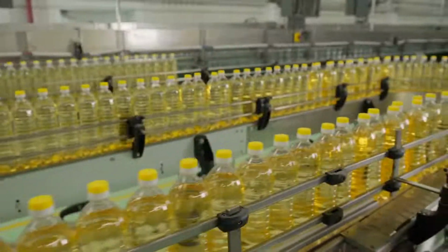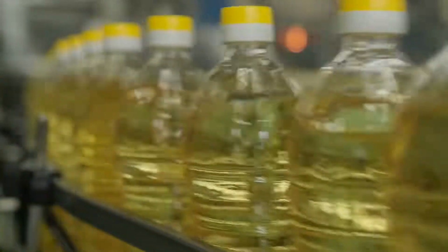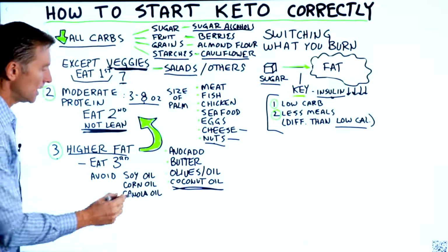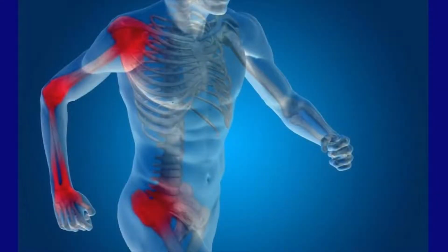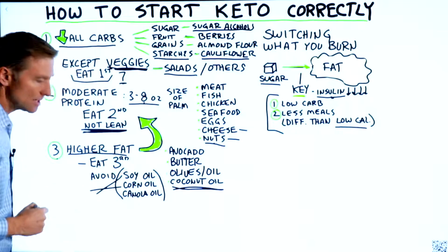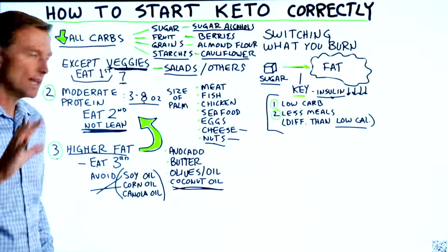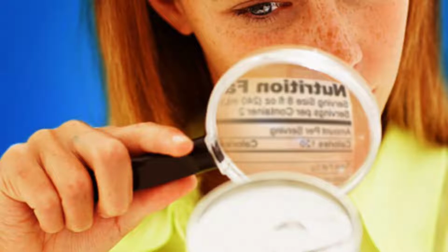Now, there's certain fats you definitely want to avoid. Soy oil, corn oil, canola oil, cottonseed oil, even the safflower oil, the sunflower oil, I would be careful about consuming too much of those. These are GMO. They have chemicals in them. But the problem is they're highly inflammatory. Even though it's a fat, it's the wrong type of fat that you want in your body. And you'd probably see these in salad dressings and many different products like mayonnaise. So you're going to have to start reading labels and really get picky on certain things that you're going to be buying.